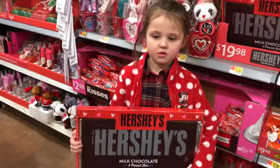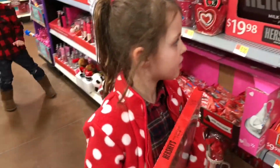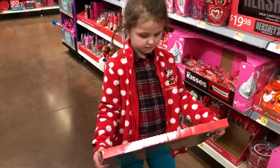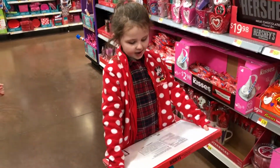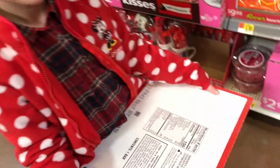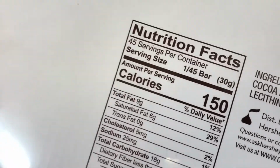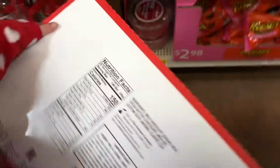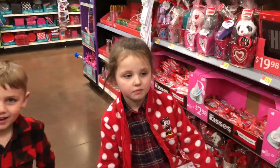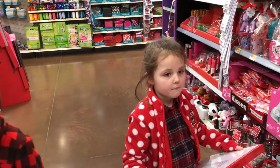Now, Dad's been on a diet, so he's been counting calories. Do you know how many calories, Kenny, are in that whole... If I eat that whole candy bar, how many calories? I see like 150, because it says right there. Well, that 150 is just for a little piece of the candy bar. You'd have to eat that 45 times to eat the whole candy bar.